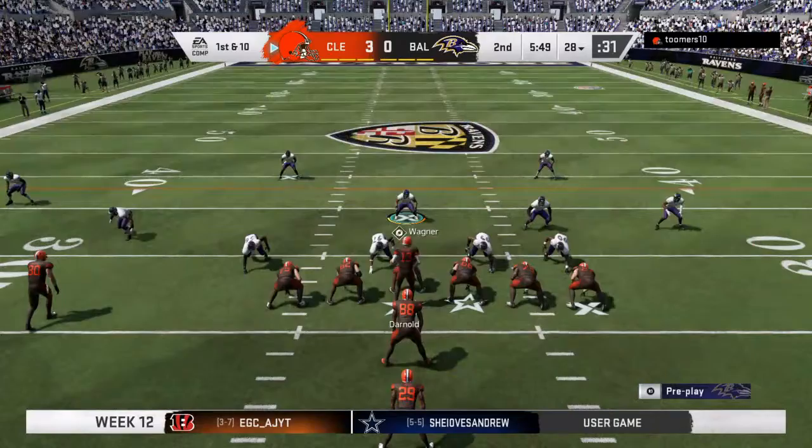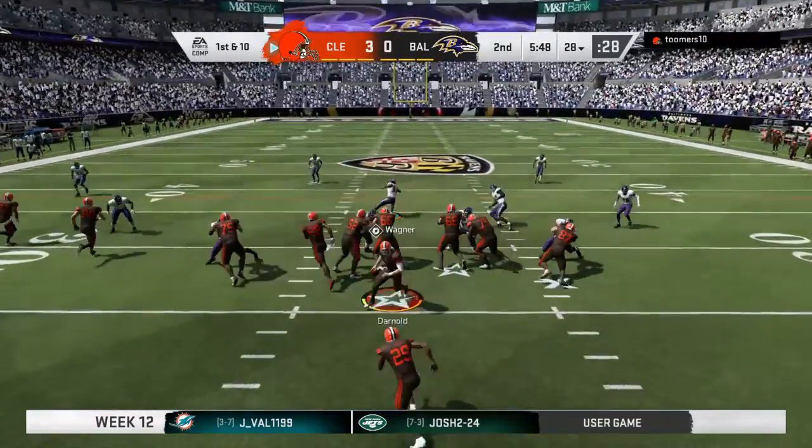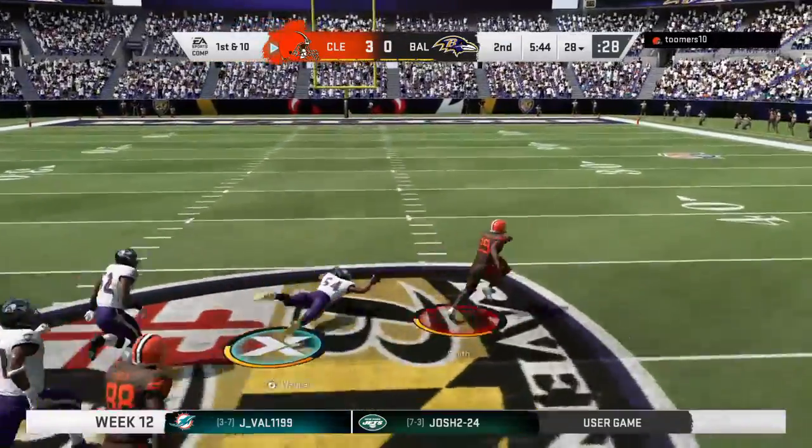The Browns drive about to get started. And to be frank, they're just in a tough spot. It's only November, already eliminated from playoff contention. I know their fan base doesn't want to hear that, but that's the case.